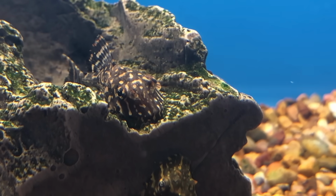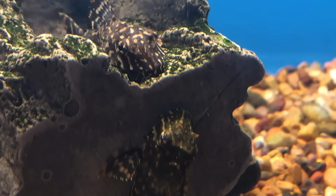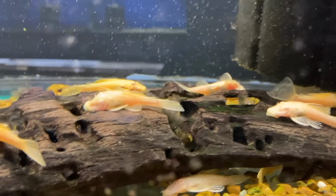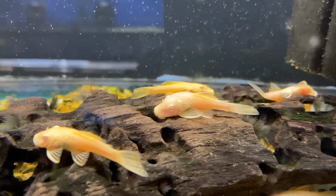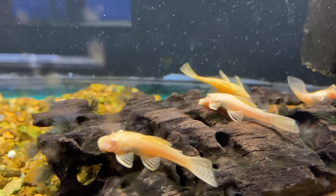They're one of the easiest fish to keep because they'll be good in almost any water parameters, which makes them great little helpers for beginner fish keepers. Keep the pH anywhere from 6 to 8 and a temperature of 68 to 80, and they'll be perfectly fine and put in some good work for you.